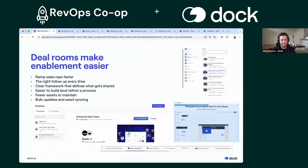Sales rooms also make enablement easier. I'm not going to spend too much time on this point, but the cool thing about it is you basically can build your whole sales process in one place. And it's a vehicle for you to refine your sales process. If you use deal rooms, you could actually have a rep doing perfect follow-up on day one, the first day that they start. They might not be able to talk on the phones. They might not be able to talk about your product. They might not even know what they do, but they can duplicate a template and send it over email. And it's a really great way to ramp reps and distribute content and different things like that.